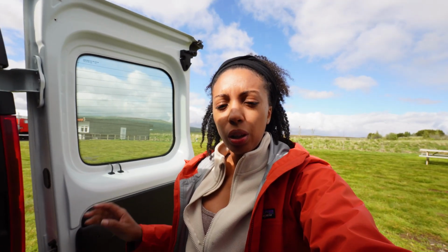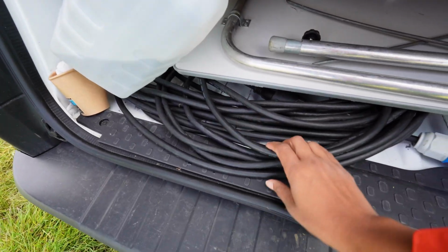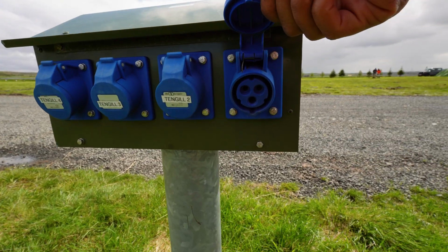These doors also lock in place if you push them in all the way. They lock right here. And this is the electrical cord to plug into an outlet so you can get electricity in the van. For electricity, you would run the cord from the van here into an outlet at a camping site. So for example, this one has one right here.